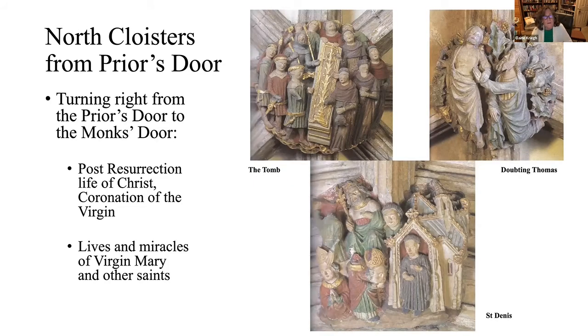So if you go starting in the north cloisters from the prior's door, these are basically scenes from after the resurrection, and then various miracles attributed to Mary and other saints. You have the sealing of the tomb on the upper left. Then there's Doubting Thomas on the right. And at the bottom, a saint's story. This is Saint Denis or Dionysus. You can see he's carrying his head.